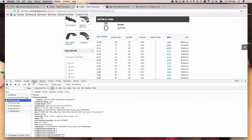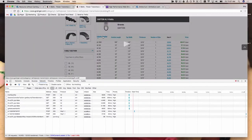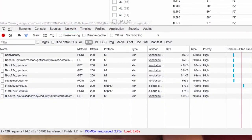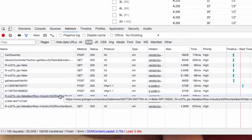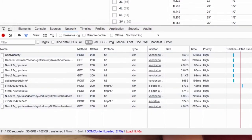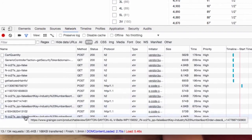Now, the insult to injury kind of gets added when you start interacting with these tables. So let me clear this up. I'm going to go ahead and sort this data table by industry number. And we can see an API call was made. I'm going to go ahead and actually sort it again. We make a call, in this case, order descending. In this case, it's order ascending. And then let's go ahead and click this again. And we can see that, yep, sure enough, it's refetching it. It's fetching the same content over and over and over again.